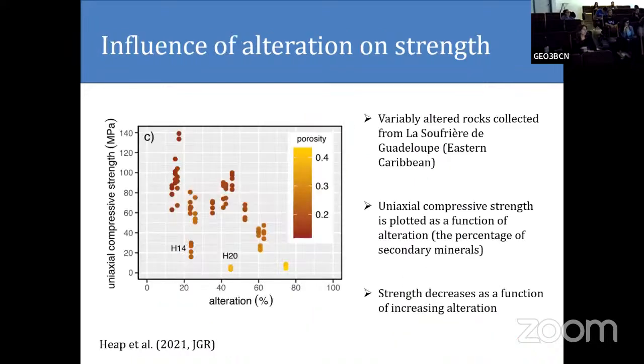So for example number 1, decrease in strength, we're going to go to La Soufrière de Guadeloupe and look at what alteration does to the rock. What we have, this big graph here, is uniaxial compressive strength. That's a very simple metric that we can measure in the lab. That's just the strength of the rock. We make a little cylinder of rock, we squash it in the lab until it breaks, and the strength at which it breaks is the uniaxial compressive strength.